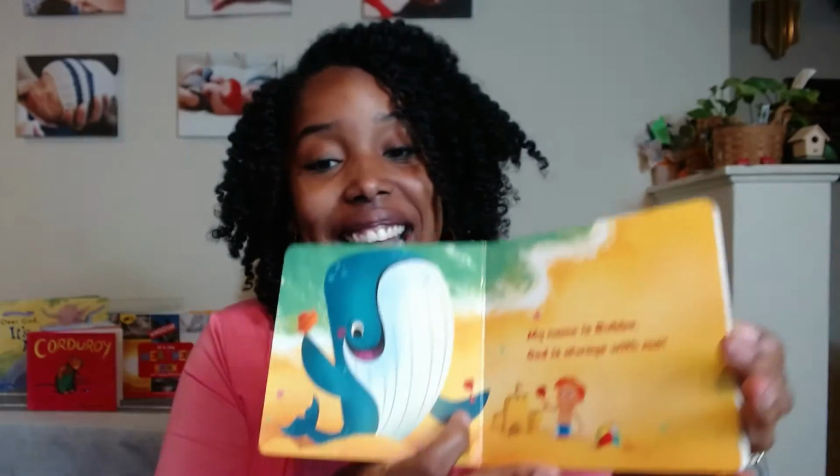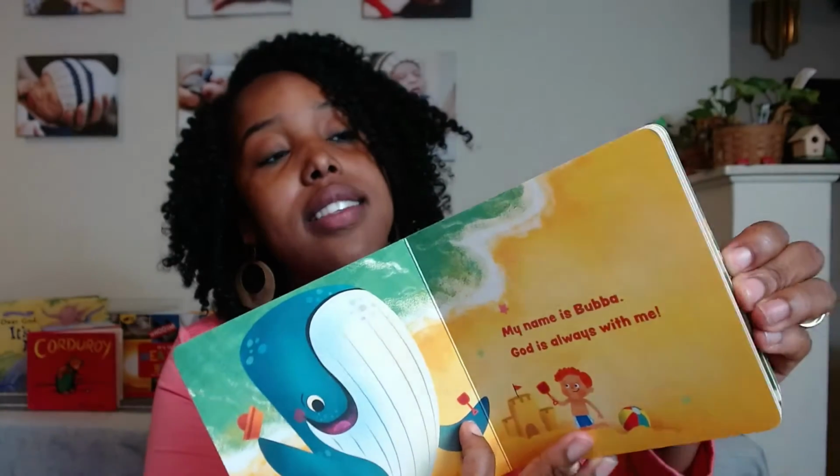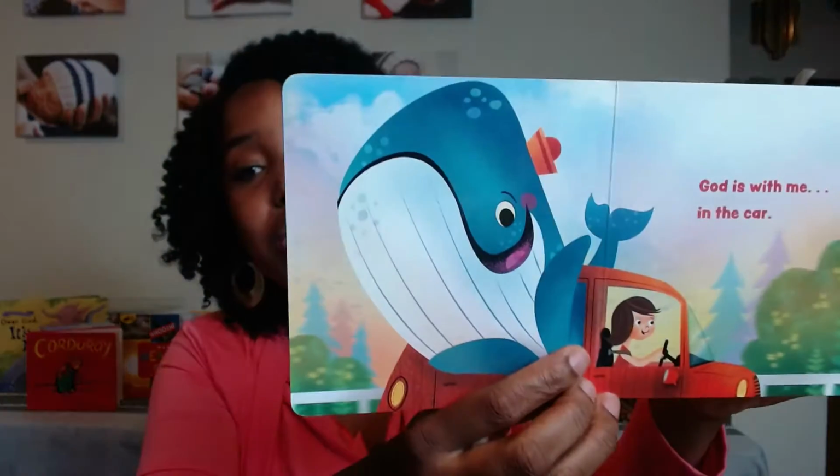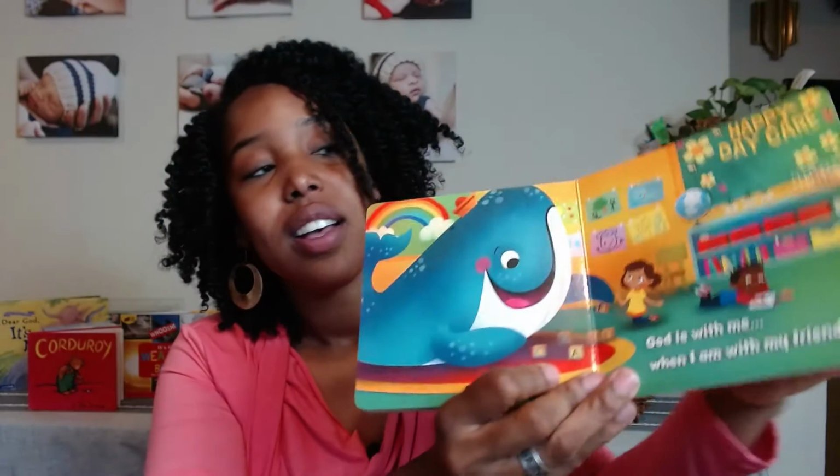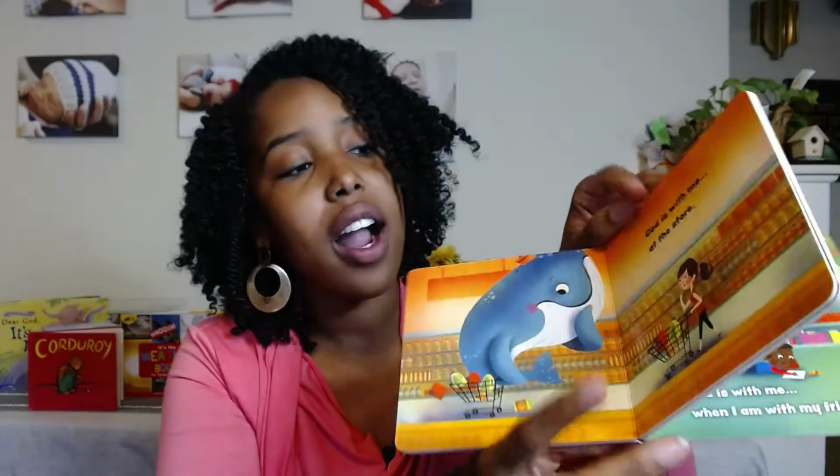Another book is God is With Me. Everywhere I Go, God is With Me. Once again, it is a book that shows places that children are used to seeing. So when they're with their friends, at the store, in the car. And once again, this is a book that I went from reading to my child, and as he grew in his toddlerhood, he started reading it to me.